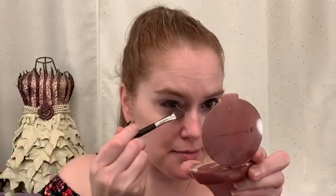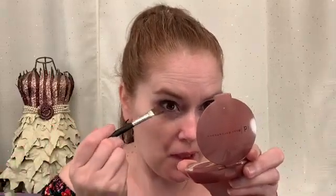Okay, let's just smudge this out. Take some of the Mineral Veil, and I'm going to put that in the cap and do the swirl, tap motion just to buff everything out.